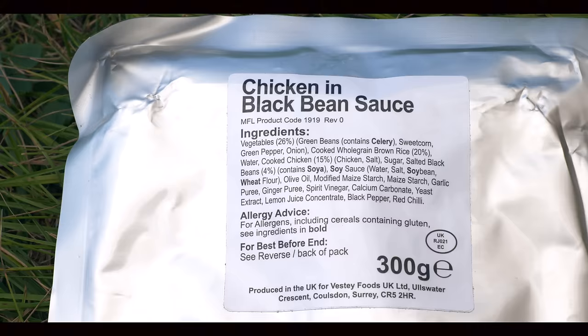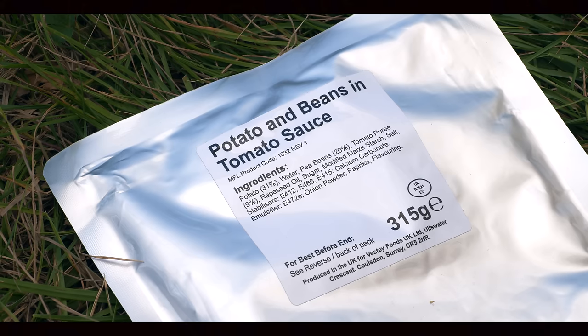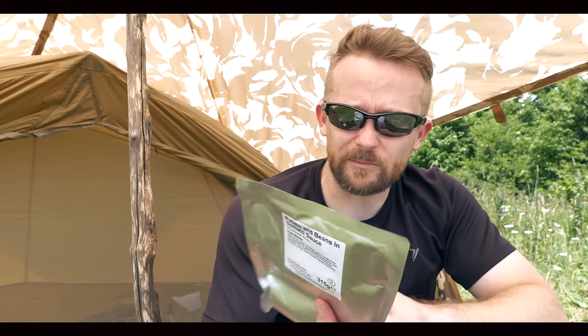It is lunchtime. And what I have here is a British MRE. And I have chicken and black bean sauce, along with potatoes and beans and tomato sauce. I think I will go with the potato and beans and tomato sauce. That sounds interesting. Now, I could heat this up, but I mean, it's plenty hot already. So I think I will eat this right out of the bag.